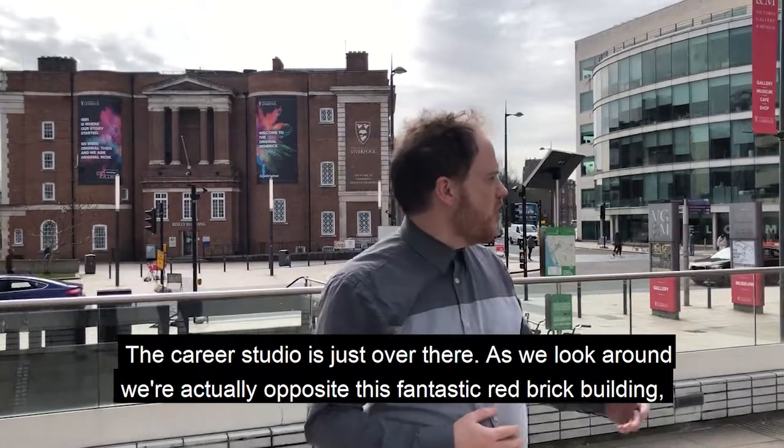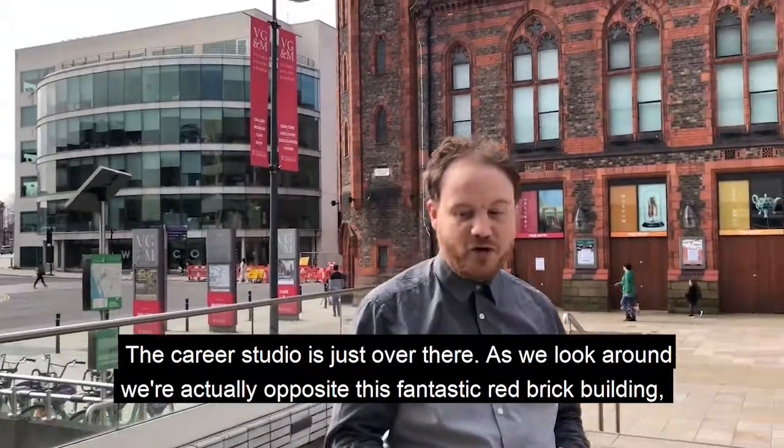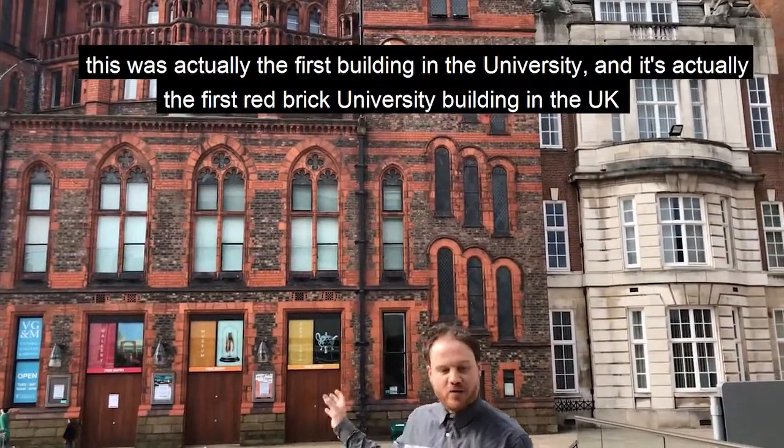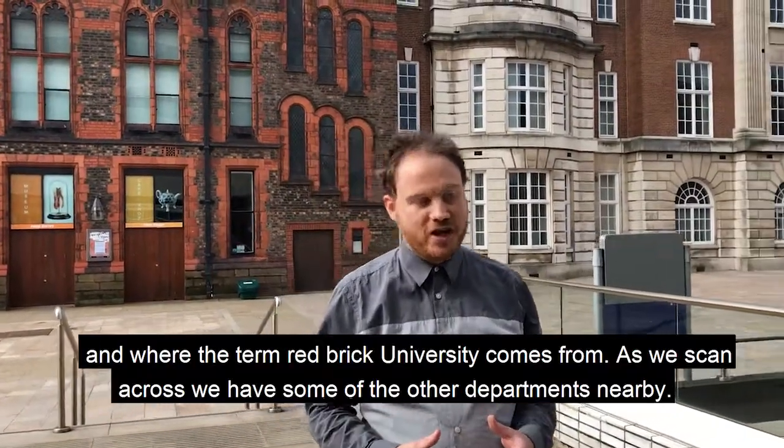As we look around, we're actually centred just opposite here, this fantastic red brick building. This was actually the first building in the university, and actually the first red brick university building in the UK, and where the term red brick university comes from.